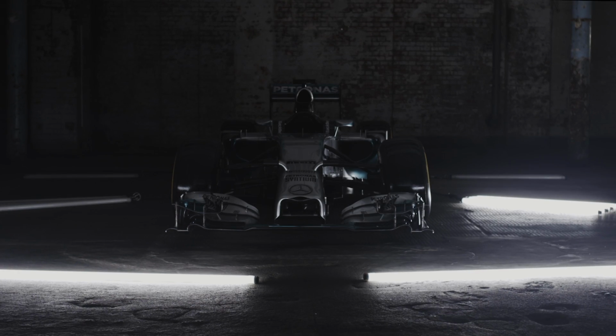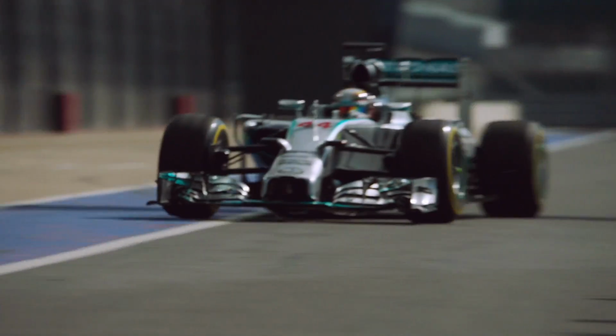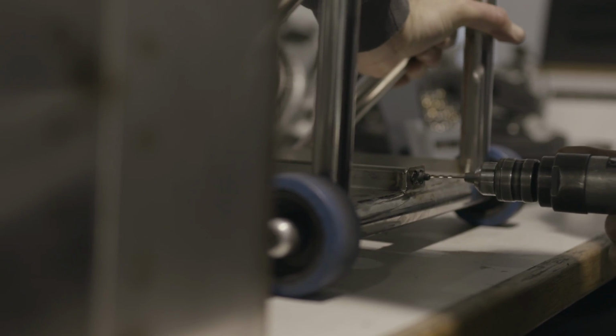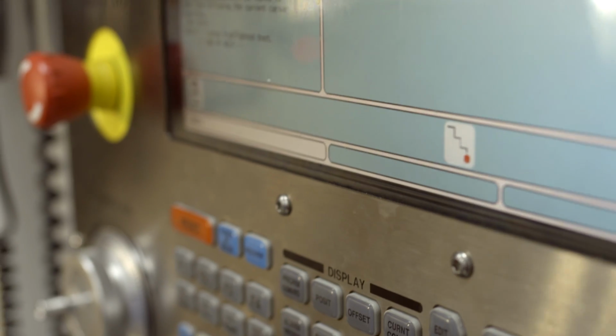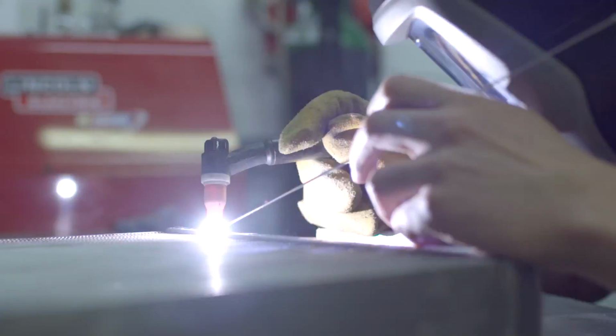In Formula One, speed factors into everything that's done, both on and off the track. Speed to react, speed to develop, and speed to succeed. With the clock ever ticking, speed is no more pertinent than the closing moments of the pre-season.